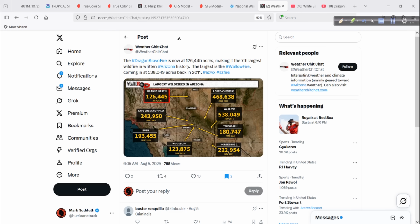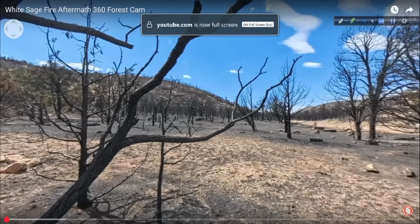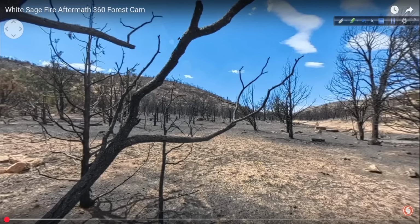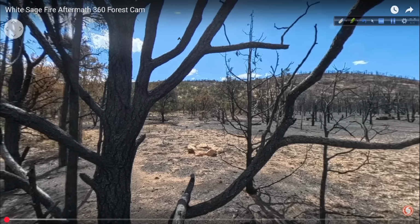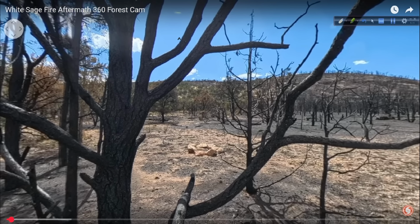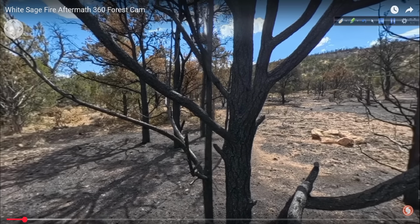This is the White Sage fire. I swear to goodness, this little telestrator tool. Come on. Thank you. This is the White Sage fire leftovers up in the Kaibab National Forest. And this is a 360-degree view of it. It's a stationary camera, but you can see the wind blowing. But look at this. This is just from the last few weeks.